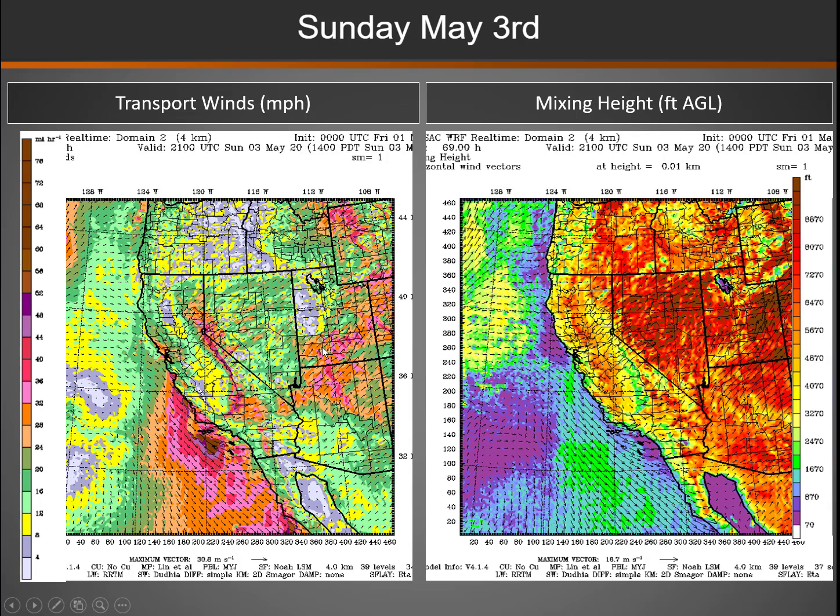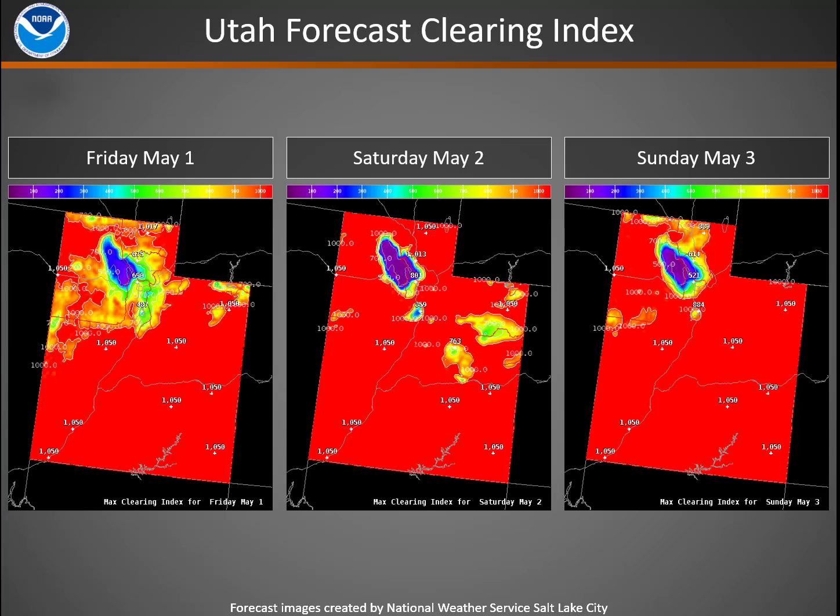Transport winds, this time the strongest winds shifting to eastern Utah, gusts of 25 to 35 in the orange and purple shades. Light and variable winds where you see the purple, and basically 10 to 20 mile per hour winds, still good, where you see the dark green to light orange shades.